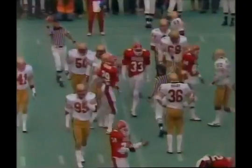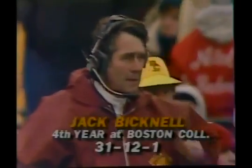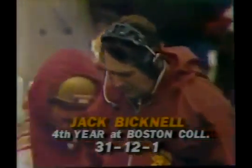Landry with a pitch. They try to get this one outside. Raymond Tate can't turn the corner. He's the workhorse of that backfield. Dave Thomas made the tackle. There is Jack Bicknell, the head coach. His son, of course, is the center of this team. He came to Boston College from Maine.